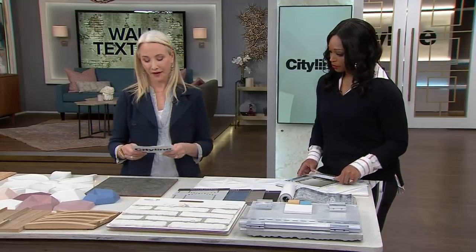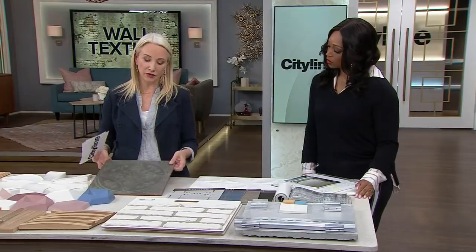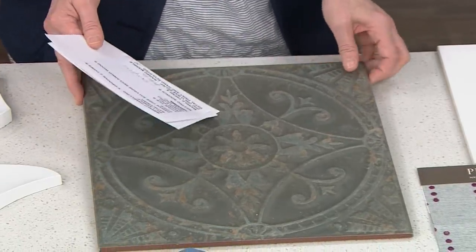Okay, then we have more tiles from Metro Source. I wanted to bring in one that's got an older feeling. This is like an anaglyptic pattern that looks like a tin thin ceiling. Yes. And you could put it on your ceiling, but you can also put it on the wall. Yes. And make that sort of old world feeling.